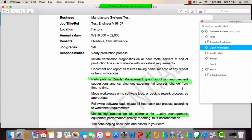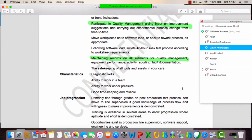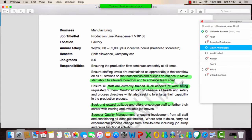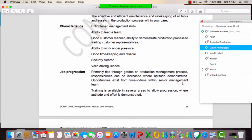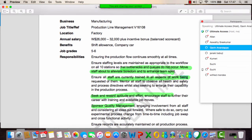Again, this is in quality management. This also focuses on quality management, and another one, the one on bottlenecks in the factory. Now, the thing is, we have quite a number of staff in the factories that we are working in. So what do you read into this?